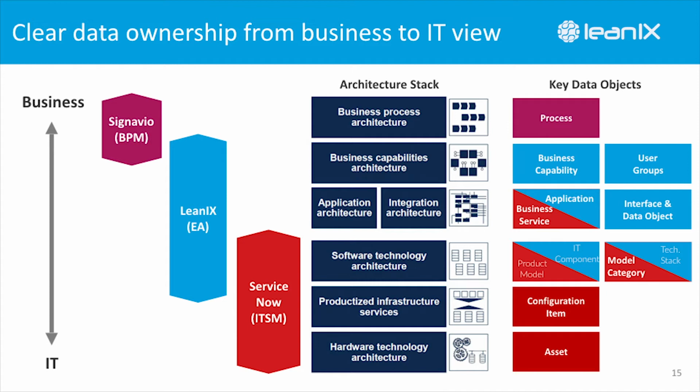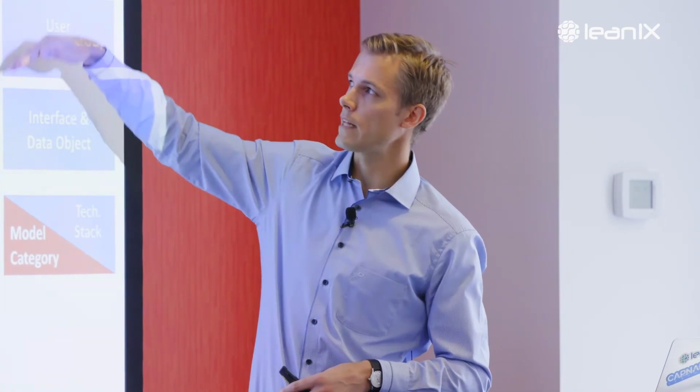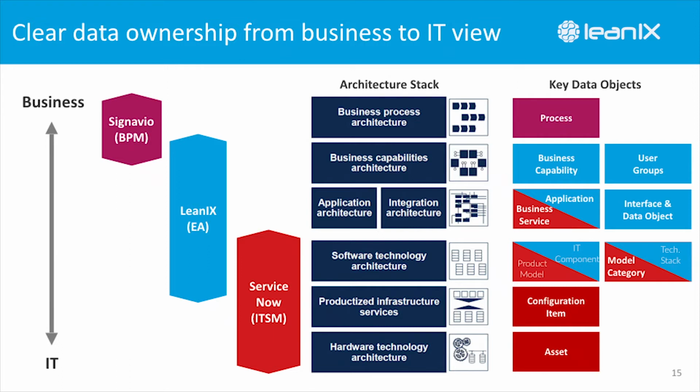And as I've mentioned before, we work together with a vendor, Signavio, where we have an out-of-the-box integration where you would maintain your processes in Signavio, and it automatically allows you to get the data into LeanIX and also get applications back into Signavio. On the business capability architecture, LeanIX would be the leading solution to store business capabilities, user groups as the tool. And then if we go further down, the application architecture, integration architecture, then we're talking about the objects application, interfaces, data object. And here in this space, we have a certain overlap with ServiceNow.